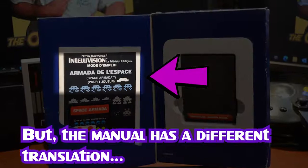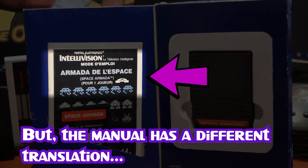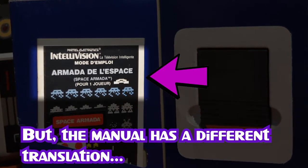I don't know. I think that will be it. Maybe some of our French-Canadian viewers would specify. But I'm sure La Flotte de l'Espace is what it should have been. But just a neat little thing. It's not like it's a variant, because every single one of the French-Canadian versions was printed this way. But I'm glad to have one.